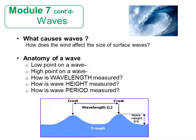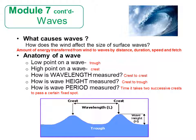Still in Module 7, waves. This should be a total review for you guys. Pretty sure you've been learning about waves since middle school. So we need to talk about the anatomy of the wave. I'm just going to go ahead and go to the next one.